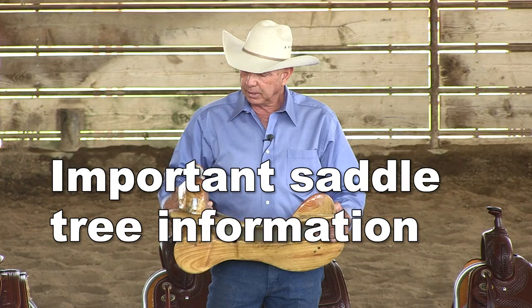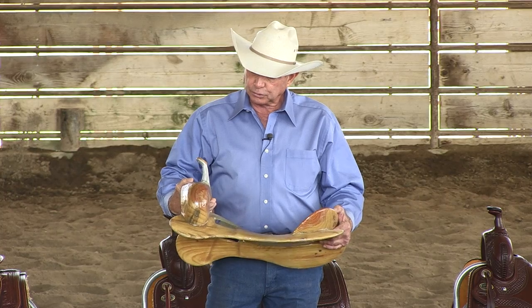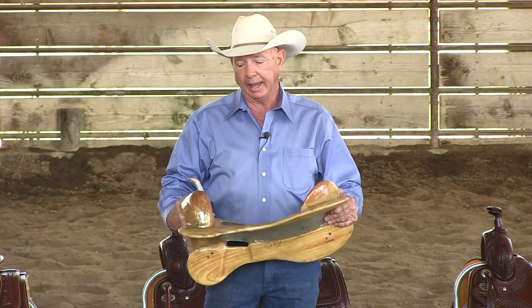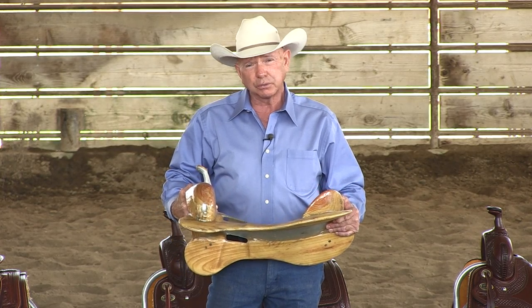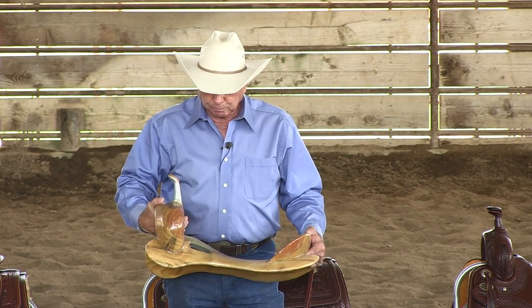So here we have a wooden saddle tree, and its purpose is to distribute the weight over the horse's back as evenly as possible. The more you distribute the weight evenly, the less pounds per square inch of pressure you have on that horse's back. So that's the main function of the tree.